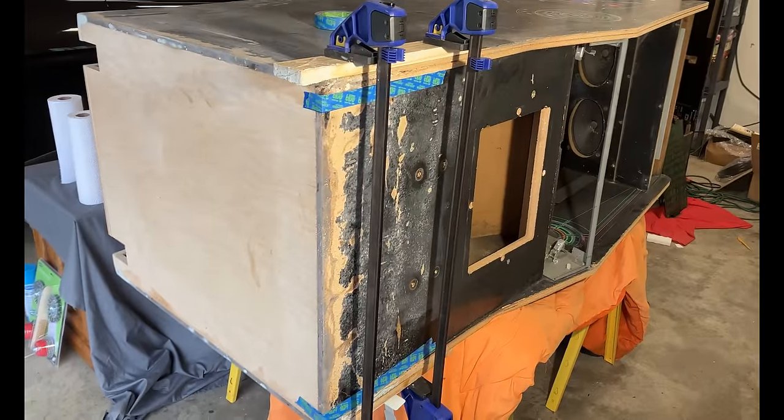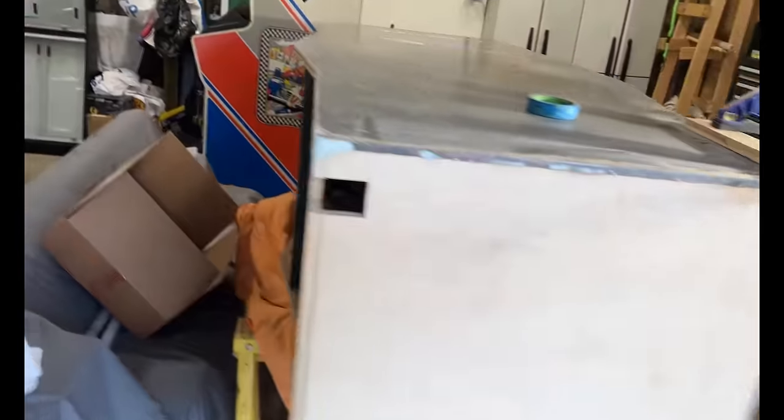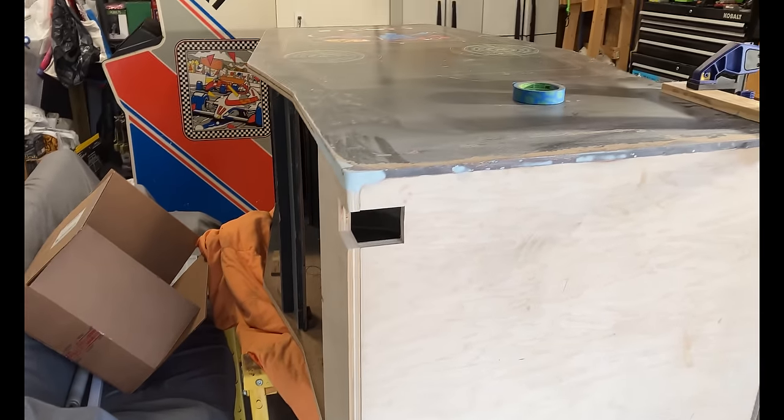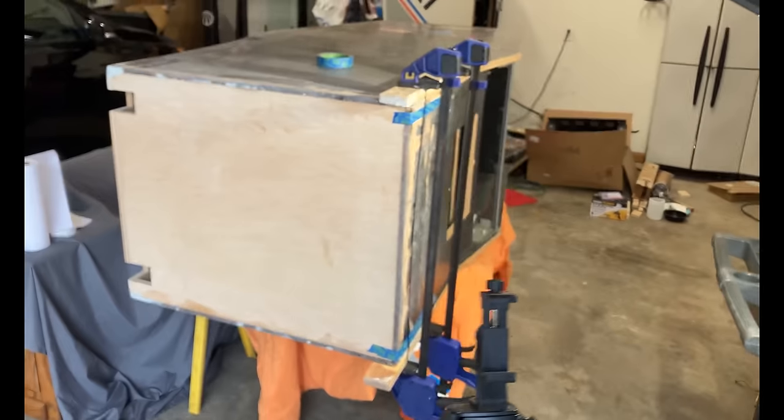I would love to have this not sideways while working, but the shape of the Tron is such that there's no real good way to lay it on its back. So I'm gonna work on this one sideways, do my best, try not to kill my back today.